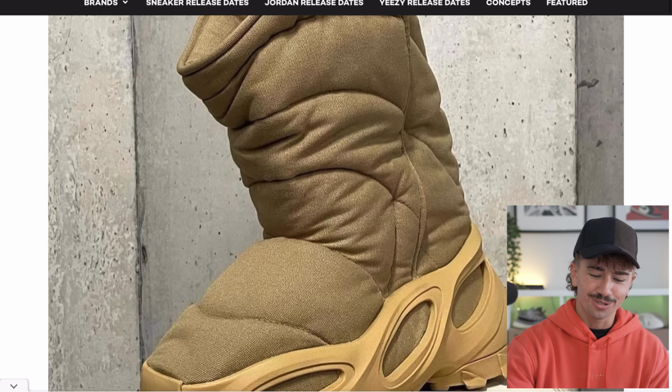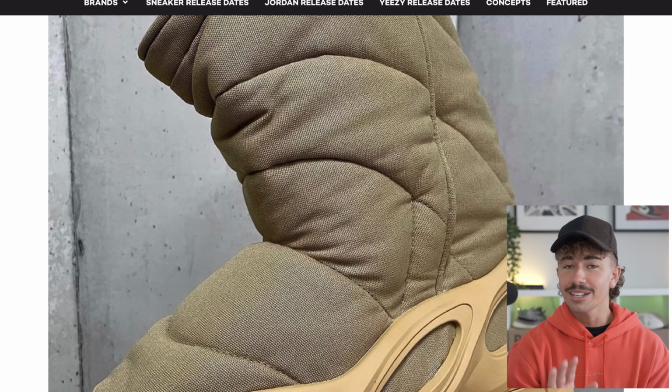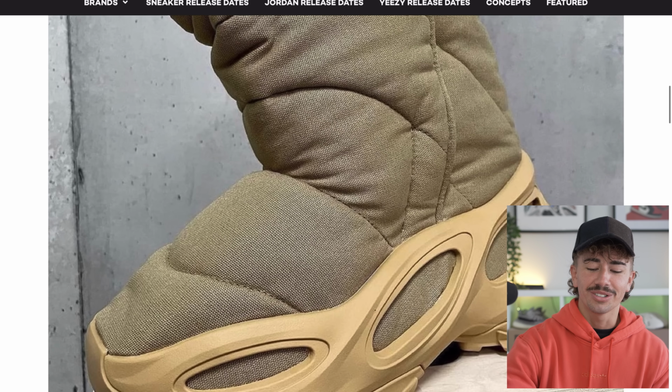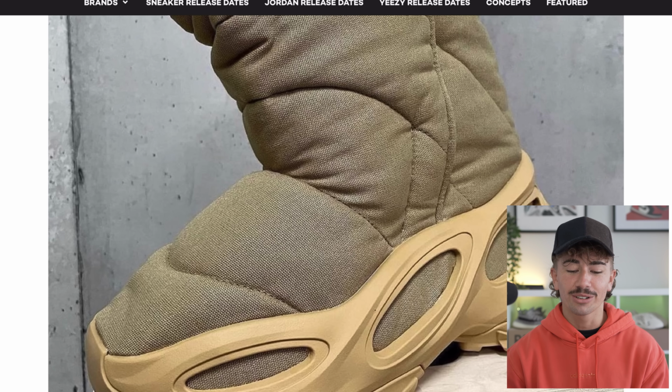This is the astronaut boot right here. The best images that we've had so far of this insane looking pair of sneakers. That is dropping next month, by the way. This is right around the corner. So as you can see, it's pretty much a sleeping bag with a midsole at the bottom, and it is huge. This is a ginormous pair of shoes.